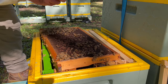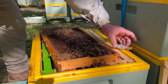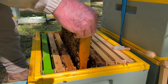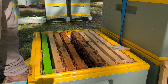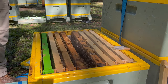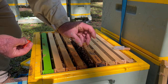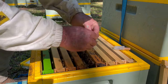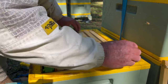Four, five, that'll do. So there's our queen in there. Just go and grab a cell. So we've got our cell here. It'll just go in this little protection cage. Sit there in there like that.